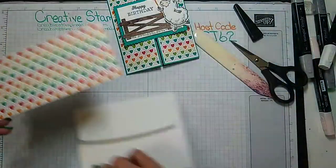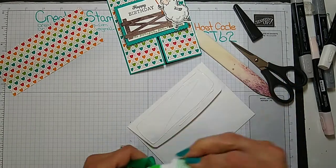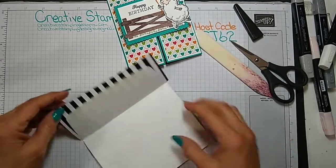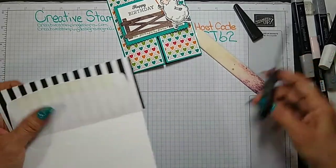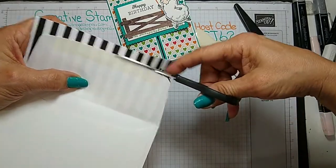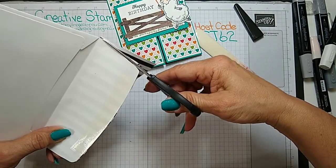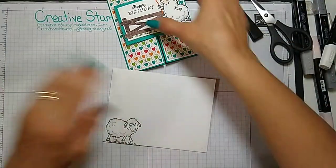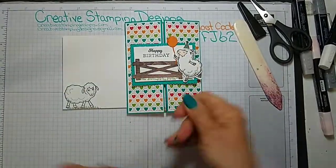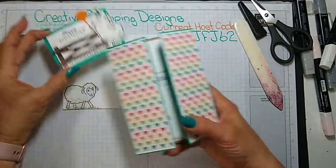All right, let me just do my envelope real quick. That little mistake took me a little longer than I expected. I'm just going to adhere this here. All right, and I'm not going to color the sheep on the front end right now. I'll color it in later. But if I didn't put the paper in the wrong spot, it would have been a nice easy card. So this just slides and then you open it up.